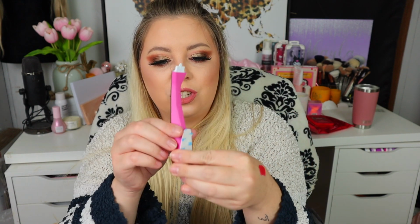And what is this? It has a sticky thing on it. I don't know what this is. Oh, it holds your razor in the shower. That is fancy. Okay, excited about that. So that's everything that came in Ipsy and what they sent to me.